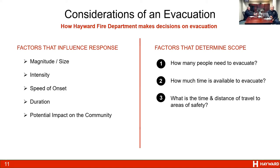It's usually a joint command with police and fire, and the decision is made how to evacuate and where to evacuate. It's based on several things: how fast it's spreading, or the magnitude of it, or the intensity of the plume of a hazardous material, or how long it's potentially going to last, because that will affect if it's even a good idea to evacuate people. All of that is in consideration, and they factor in how many people actually need to go and how long it's going to take, because we know that it takes longer than you would think.